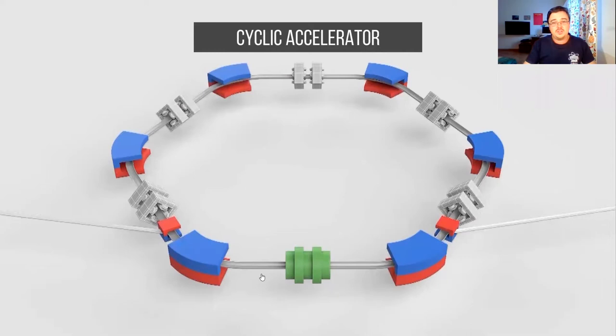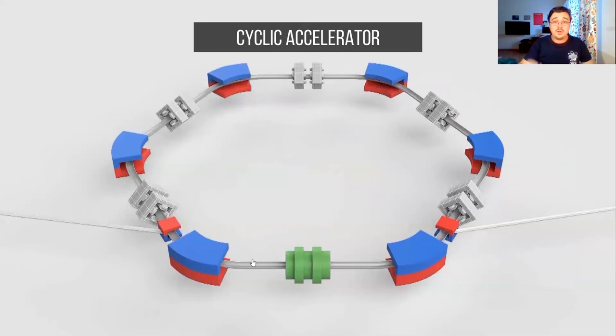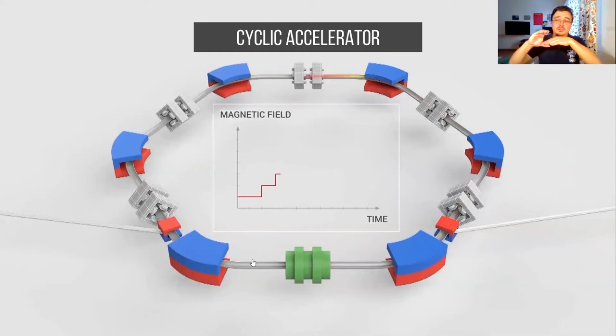The next question you may ask is how the beam stays inside the circle. For this, you need to remember the right or left hand rule, which differs in each country. Each time we accelerate the particle, it goes through the magnet and we increase the field, and the beams stay inside the circle. This is a dipole magnet, which is used in every accelerator.